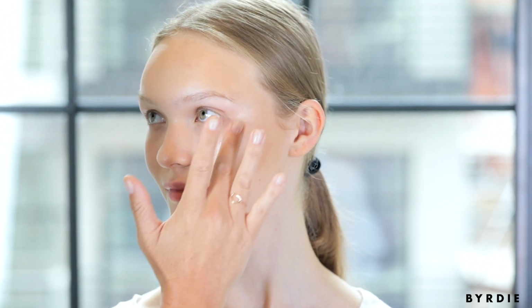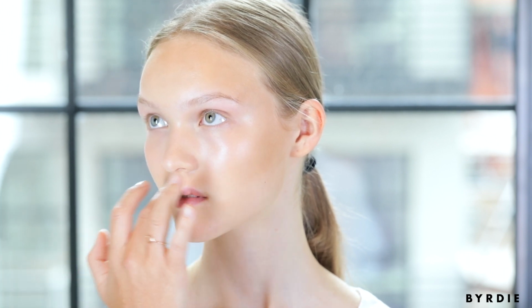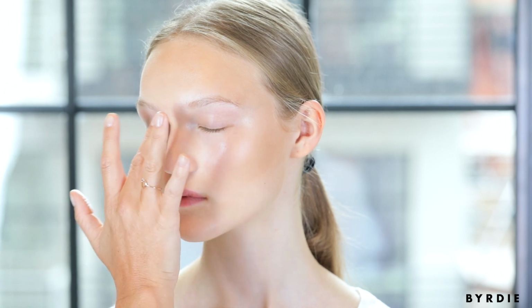Okay, so now we're going to pop a little bit of highlighter onto the tops of the cheekbones using the same palette, the Tom Ford Shade and Illuminate. And I absolutely love this because it's a see-through gloss finish. So it doesn't have the metallic or the sparkle finish. What it does is just make the girls look like they have an inner glow. It's always nice a little bit on the Cupid's bow, and close your eyes, and a little bit on the inner eyes.